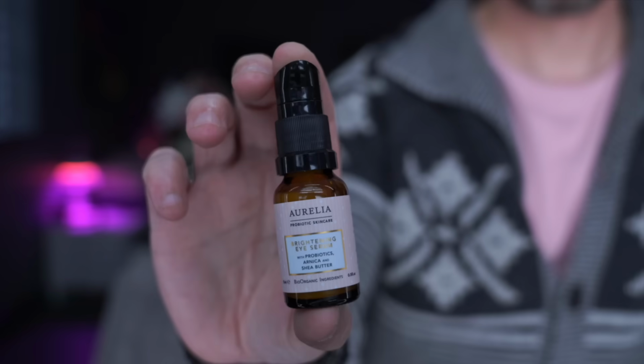So the first one is by Aurelia, lovely company. This is Aurelia and this is the Brightening Eye Serum with probiotics, arnica and shea butter.